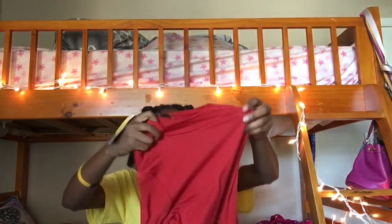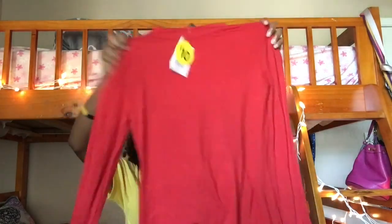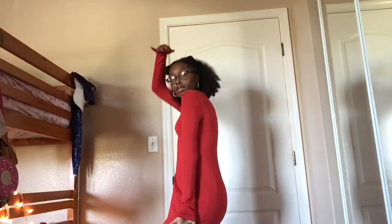The last thing I got from Forever 21 was this. I don't even know what color this is. It's like a burnt orange, reddish color. And it's just a dress with a mock neck and long sleeves. And that's it. There's nothing much to say about that because that's just a plain dress.